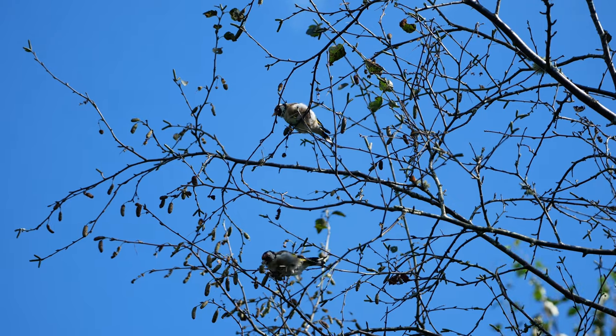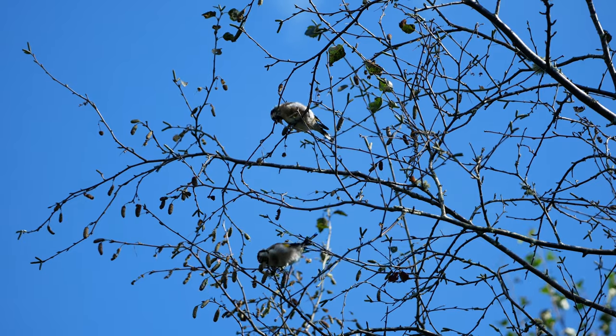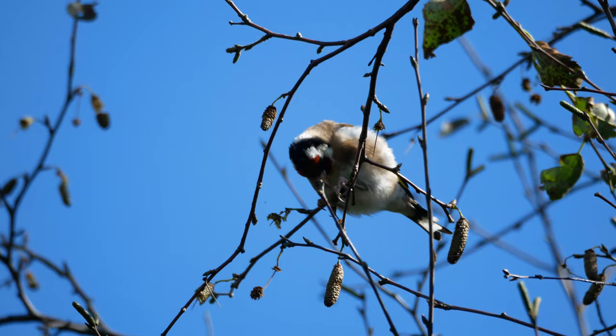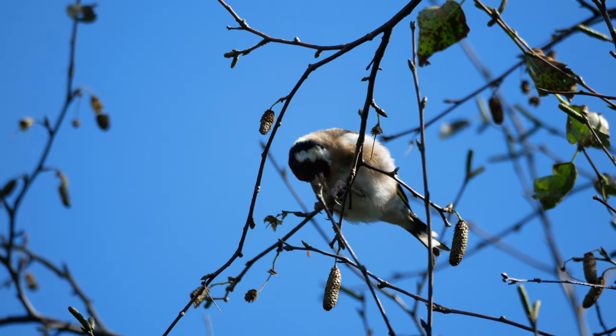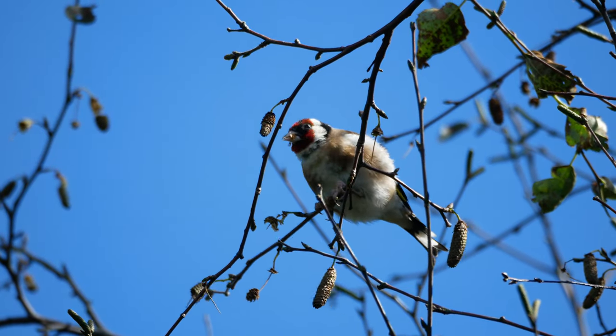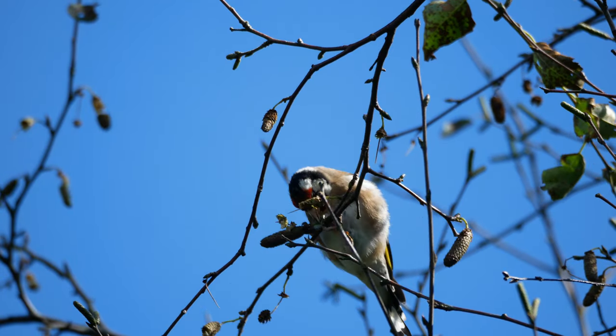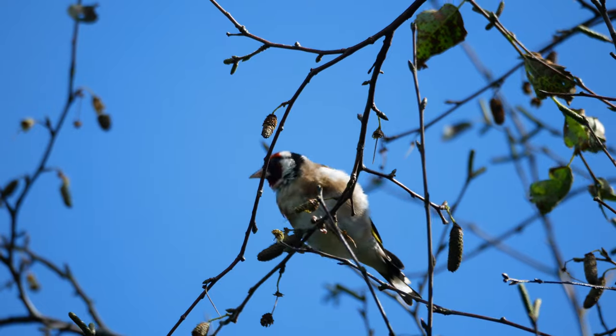The goldfinches ignored the bright red rowan berries. What they were interested in was the ripe seeds contained within the catkins on the birch trees. See how the bird pulls each catkin around with its beak and then shreds it, extracting the seeds.